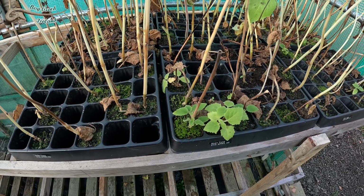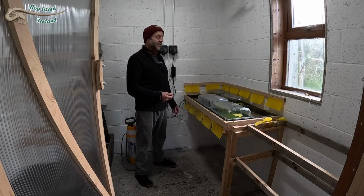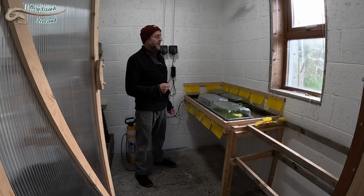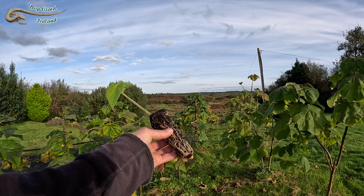I'm really well set up now with a dedicated grow room with grow lights and heated area for germinating Paulownia seeds, which require high temperatures and high humidity, so I can grow to order now. And growing to order means that when I do supply them, they will be in the peak of condition.